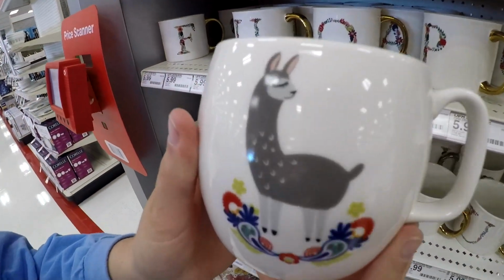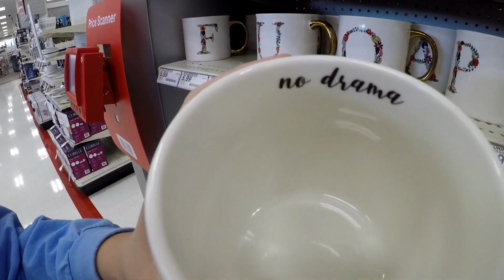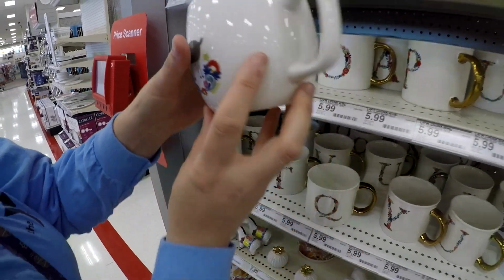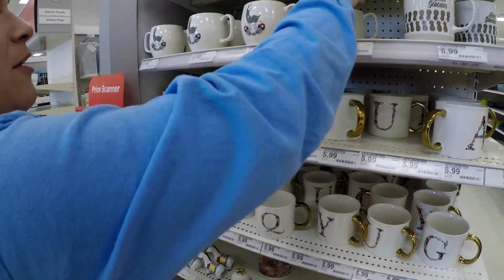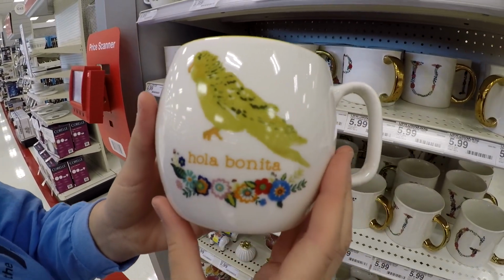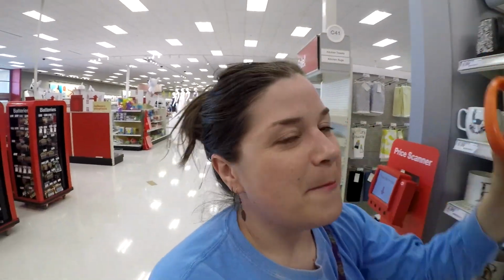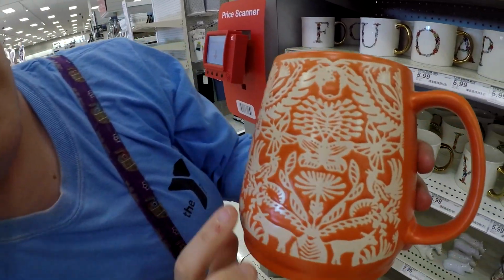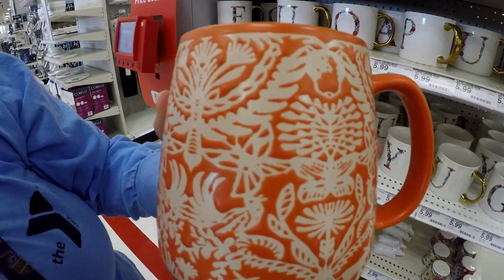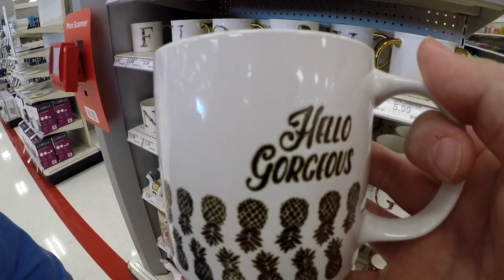Oh my gosh, absolutely love this mug. It's $5.99. Not really so hot on the no drama, but love the llama. And hola bonita. This mug's pretty awesome. I love how it's got the details of the birds in it. And it's $5.99. That's pretty nifty. Hello, gorgeous. Well, hello to you too.